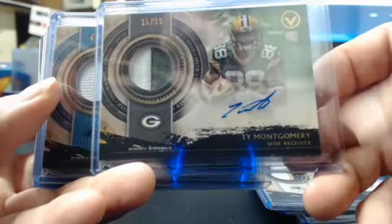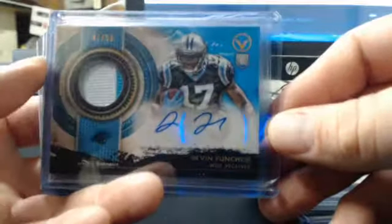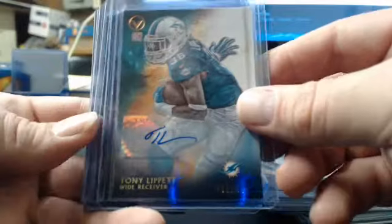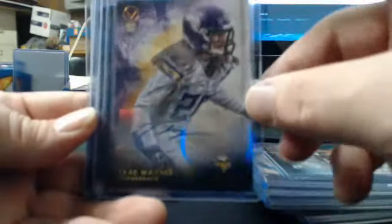That was also the last auto, so nobody got the promo. Devin Funchess out of 50, Carolina Panthers. Okay, base autos out of 800, Tony Lippett, Miami Dolphins. Trae Waynes out of 800 for the Vikings.